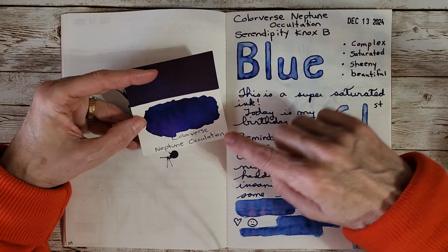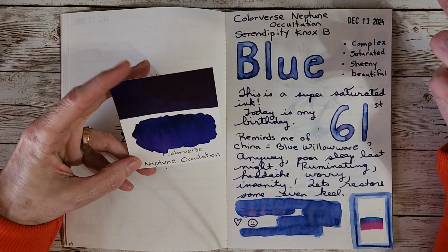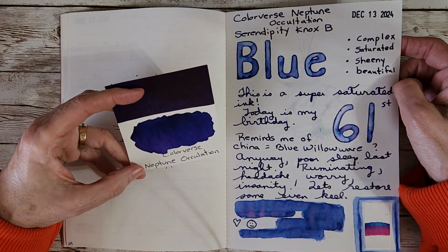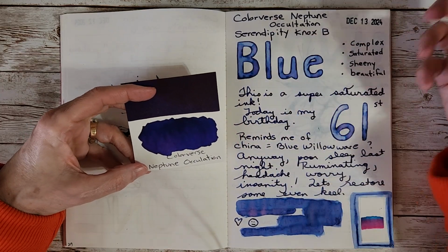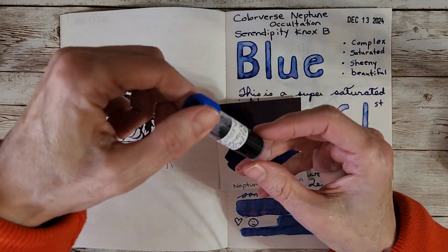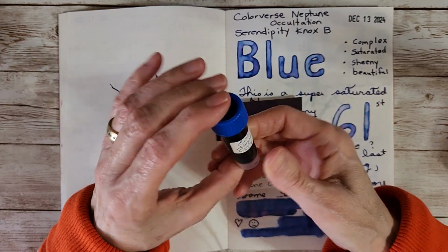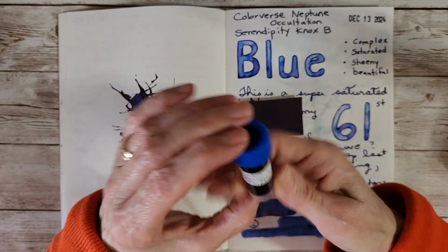Okay, next up is a really nice kind of a blurple, I'd call it. It is Neptune Occultation. Oh my goodness, I don't know how to say it, but it's really saturated. It's the kind that sticks, well, not sticks, because I did notice that it'll run back down after a minute or so, but you see what I mean.